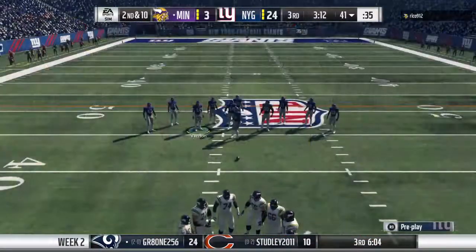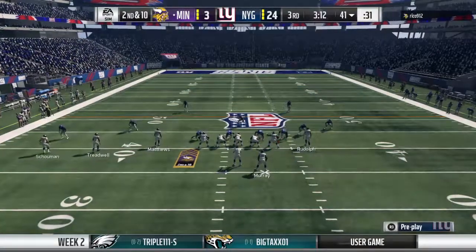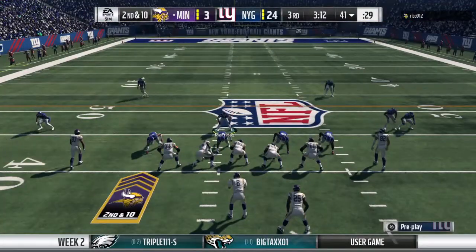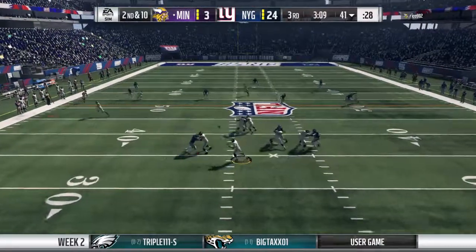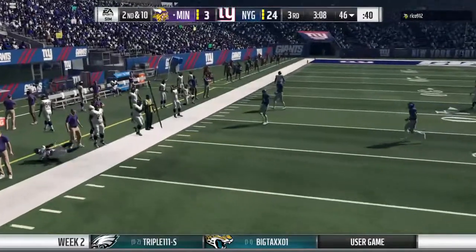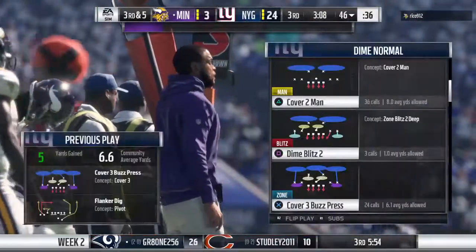An attempt at a deep ball there. They didn't get it. But, boy, they're going to need a few of those to actually hit in order to get back into this game. Good thing they do have a little bit of time here still left in the contest. Decent-sized deficit, but not one that they can't manage. And he's able to get this one out closer to midfield across the 45. That catch good for 5.